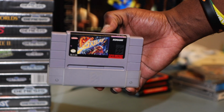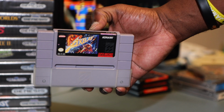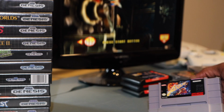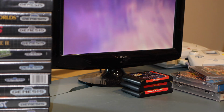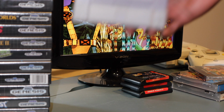I don't even collect for the SNES like that, but I knew I had to get this one. So I went ahead and got Axlay. All right, next up, this is one that I needed to add back. I've had this before, sold it or traded it, finally got it back.